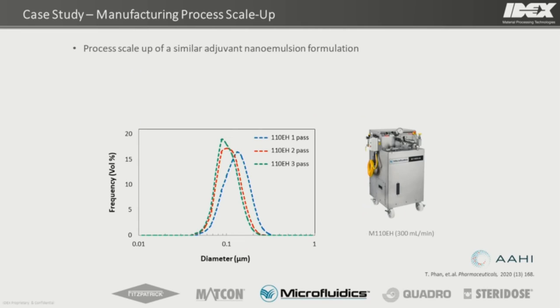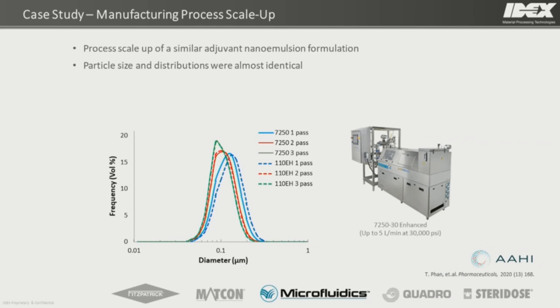My last example here is trying to demonstrate the process scalability. My example was actually using a similar adjuvant nanoemulsion formulation. You can see here the particle produced from a pilot system, which is an M110EH unit. When the same formulation was processed with our production system, in this case a 50 horsepower machine capable of pumping up to 5 liters per minute at 30,000 psi, you can see the results were almost identical, with the particle size overlapping on each other.